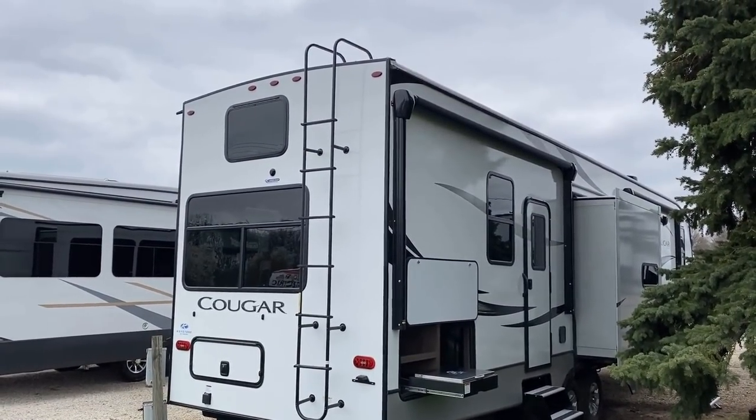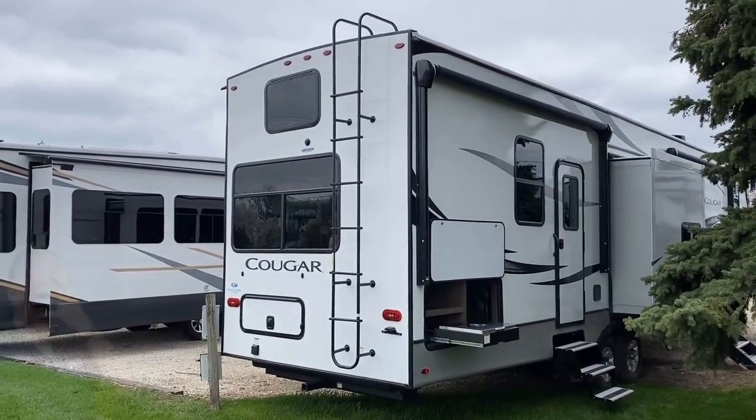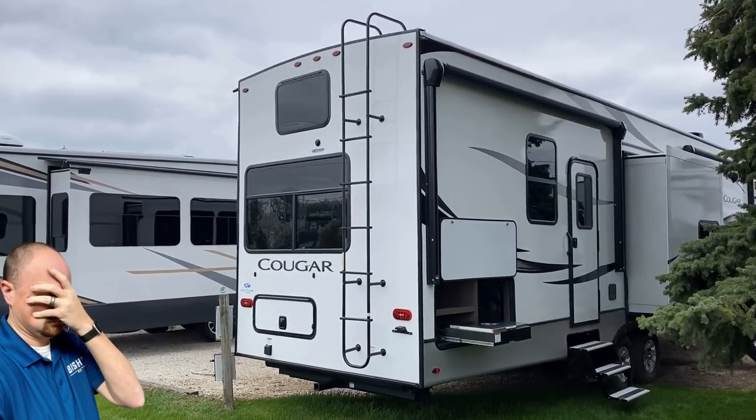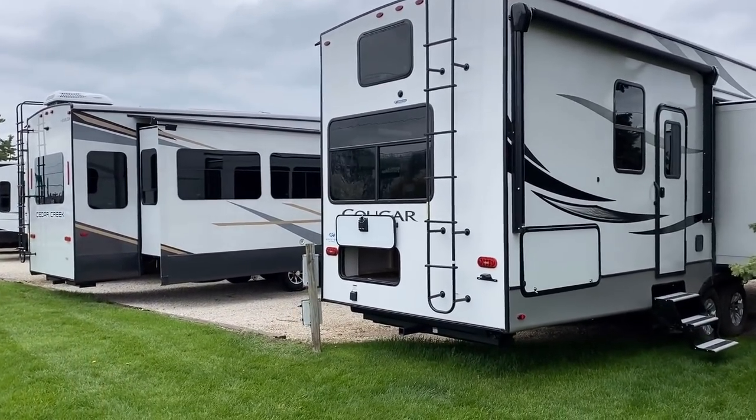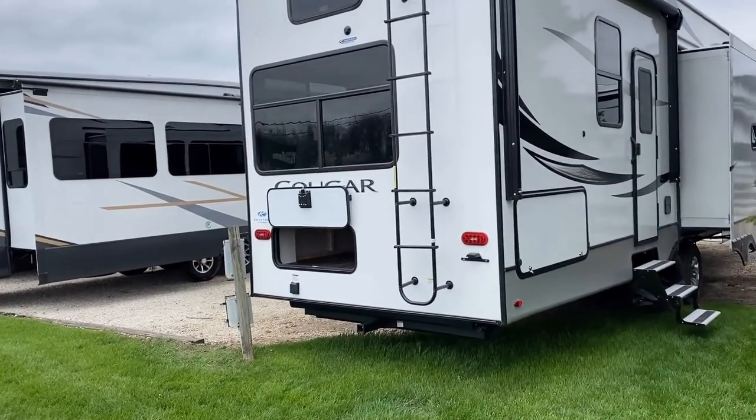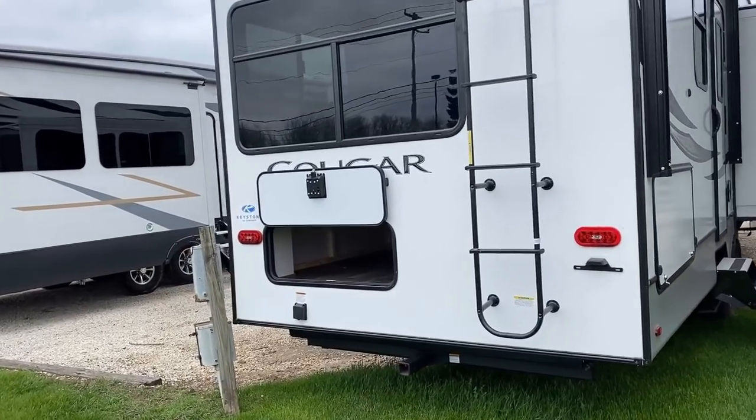Speaking of storage, I left my keys inside. And this one has the junk in the trunk storage system that is locked. I'll be right back. Like I said, junk in the trunk storage system. That's nerdism number 37 if you're keeping track.